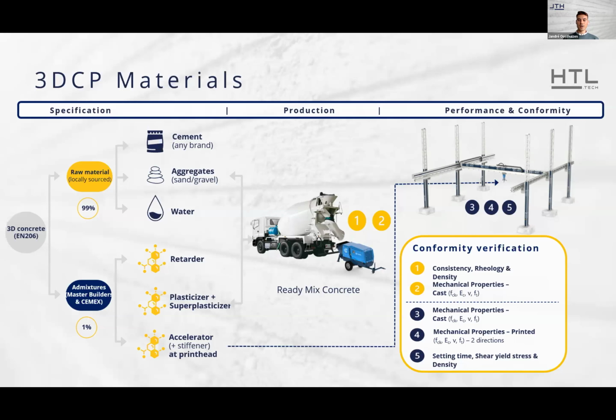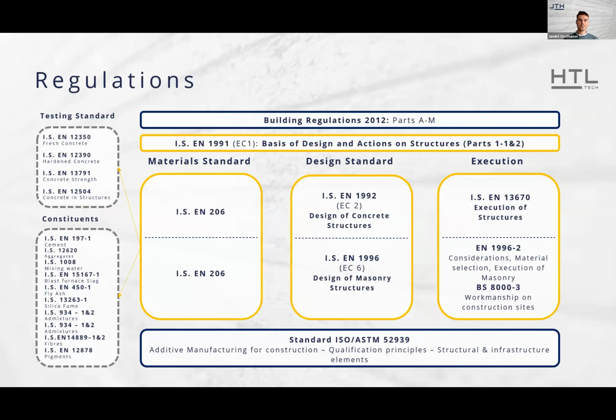And essentially what we had to prove here is to show that our fresh and hardened state properties after the printing process aren't affected. So we tested before printing and after printing, both fresh and hardened properties, and we can confirm that the printing process doesn't adversely affect the properties, and all of the performance requirements of our material were far in excess of the specification of the material.